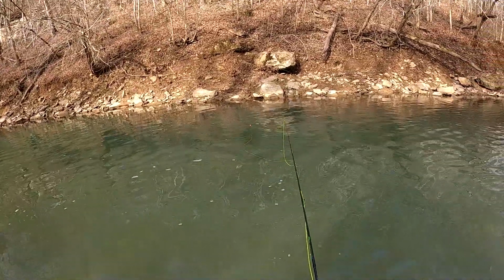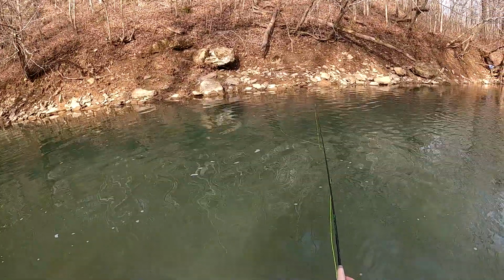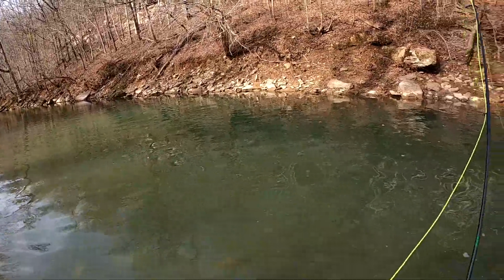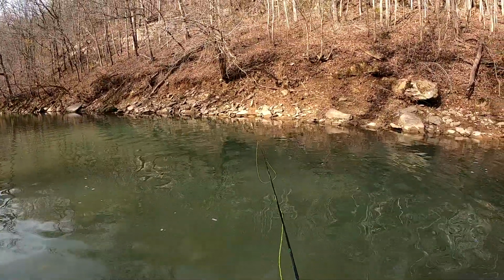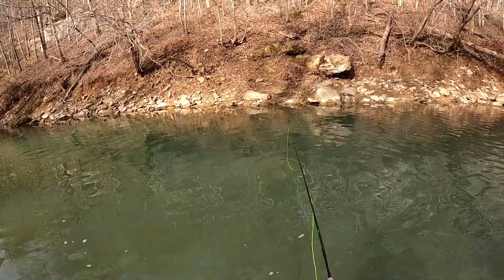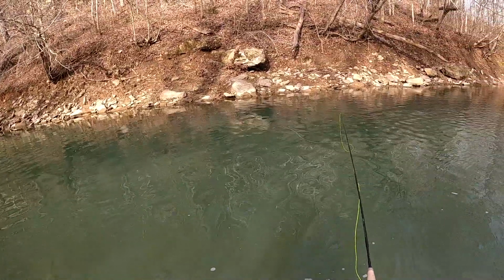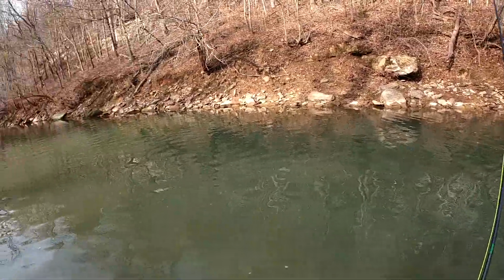This is a really good area here. We should definitely be able to catch a fish right here. That's a good dead drift. We should get a bite. What the heck?